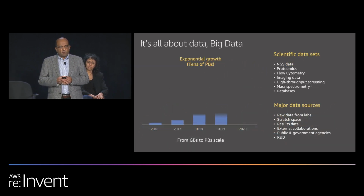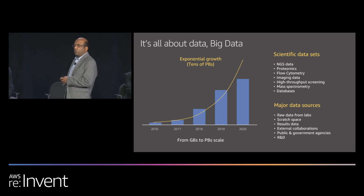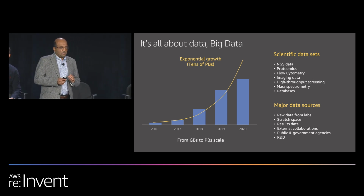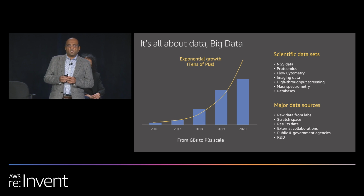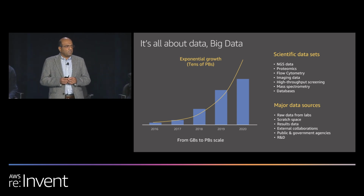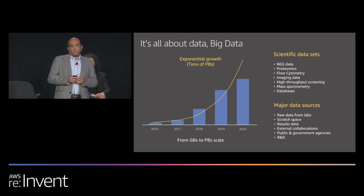So today we'll talk about our hybrid cloud journey, but focus more on the AWS Storage Gateway appliance, right? It's all about data. So as you see, the data in the last 3 or 4 years have grown exponentially, right? Typically generating hundreds of terabytes a year, now we are talking about tens of petabytes in a relatively short period of 3 years.